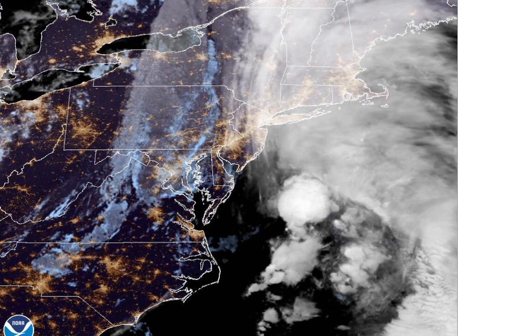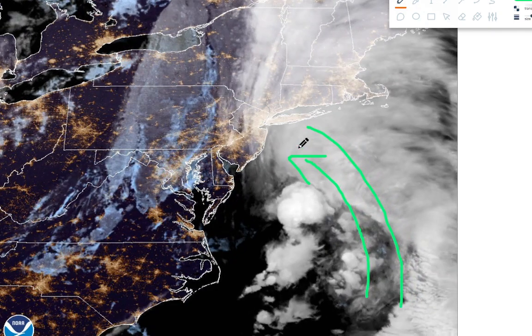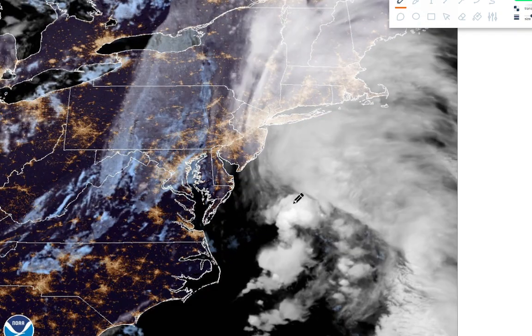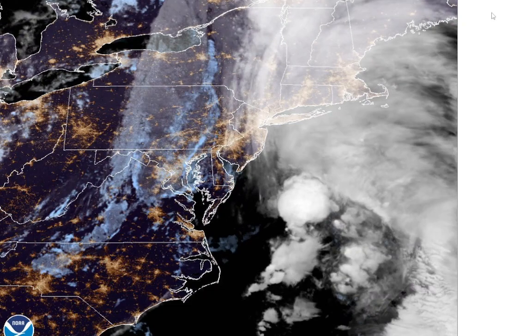So, again, you see we'll draw that moisture feed up. Yeah, leave it in green. That's fine. Coming right up into the area, right from the tropics. So that's why you have these tropical-like downpours coming in with the humidity. But this convection here is very interesting, right in this spot right here. It looks like some kind of tropical development, or at least the storm is trying to get some tropical characteristics going.